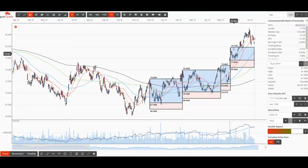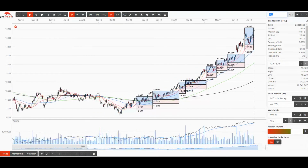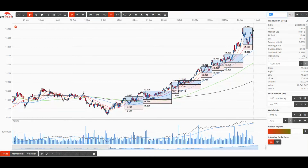So moving on, there is one really good example, which I think is in its eighth or ninth box, Transurban Group. So it's been going up. It's formed its first box here, just popping above all its moving averages, and it's been going up ever since. And you just happily trail your stop loss along, and you'd be sitting on a nice profit now. So I can find so many examples like this at the moment, and it's not just one or two. I could literally sit here for hours finding example after example for you guys.